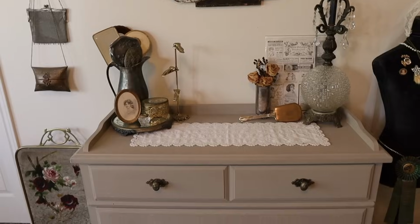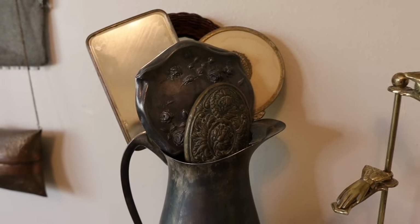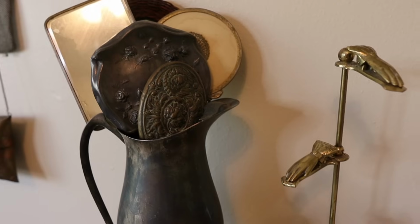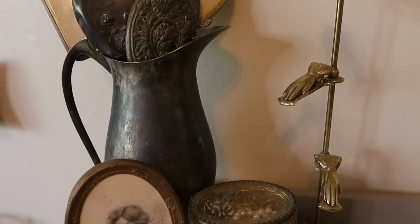I haven't changed the dresser top much at all because I do like how it is. This is what I call my mirror bouquet. It's a silver plate pitcher with some of my vintage hand mirrors and then more pretty things just on a tray.